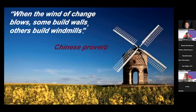So a final thought from me: when the wind of change blows, as it is blowing really hard for the world at the moment, do we build walls, which is what some people are doing, or do we build windmills, which I think is what open learning and the schools of tomorrow are trying in their different ways to do something about.